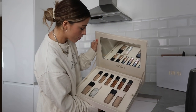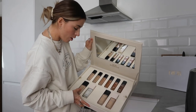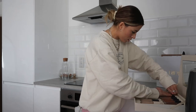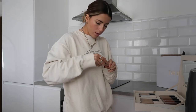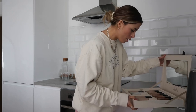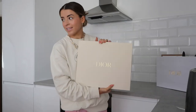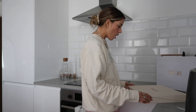It's their new Dior Forever Skin Velvet Veil Foundation. Forever Skin Glow, I've used before and I love it. And then are these concealers? They're concealers. Wow! Oh my god! This box is going on display. Thank you so much. Oh my god.